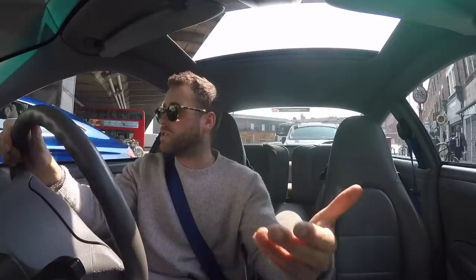I only filtered when I was looking for these for the manual box. That's not to say don't get one in Tiptronic. It's quite a reliable box. It's fine. And if you want something just to waft in, then you can. But yeah, the manual, I would say, would probably appreciate better. Manual 911s over time have always done a lot better.